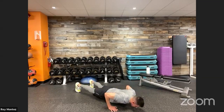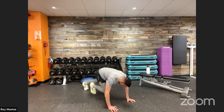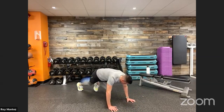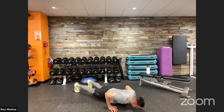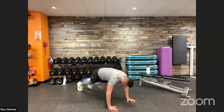Good. Remember to go at your own pace. Challenge yourself here. Last set, best set. Keeping the hips back flat. Hips are square to the floor. Dropping to those knees if we have to, to accomplish those push-ups.